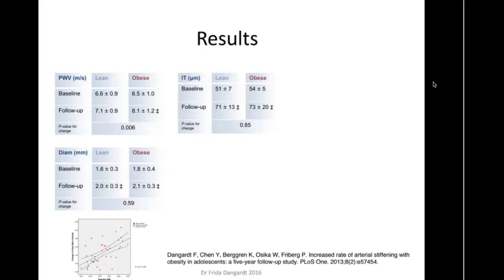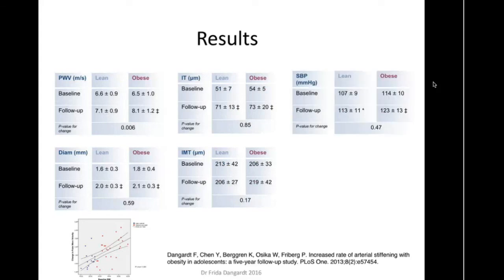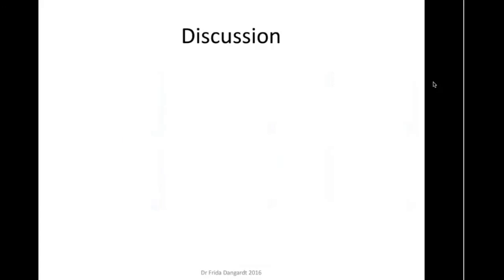Intimal thickness changed similarly in both, as did the IMT, but as you can see at the follow-up, the obese children had slightly increased IMT compared to the lean ones. And looking at the blood pressures, the increase in blood pressure was similar between the two groups, but the obese children started at a higher systolic blood pressure. They started out lower in diastolic blood pressure, and the increase in diastolic blood pressure was greater than in the lean children. So why is that?